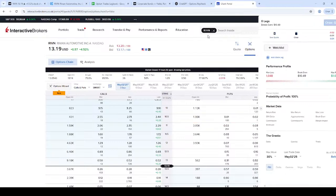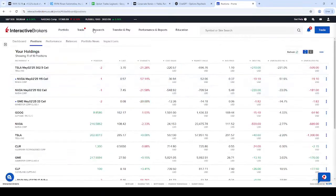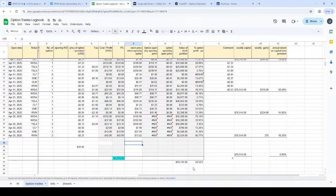Never mind. It's good that we use all the capital that we have, because the more capital we use, of course, the more premium we get, and therefore we earn more on the capital, and the annual return is just higher. So let's update also our profit loss. $269. So it's slightly less than what was planned on Sunday, but it's not bad actually.